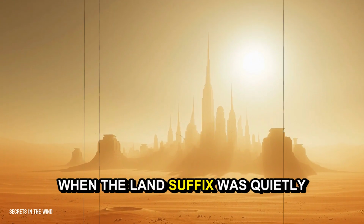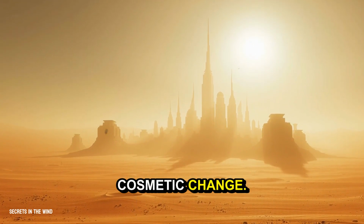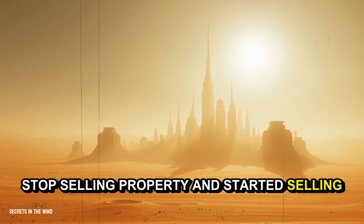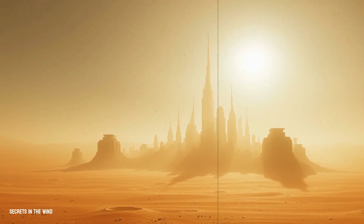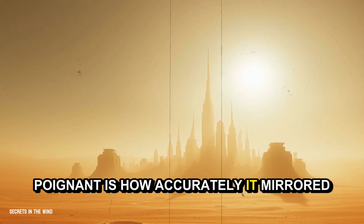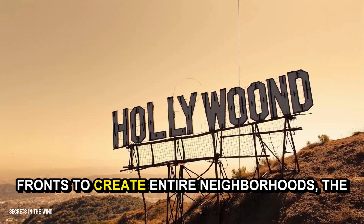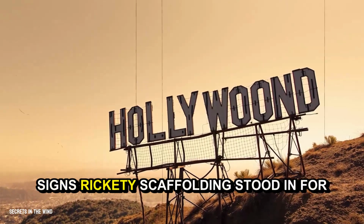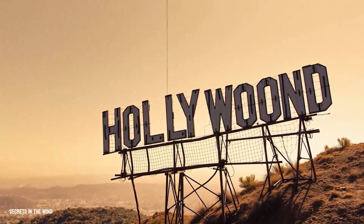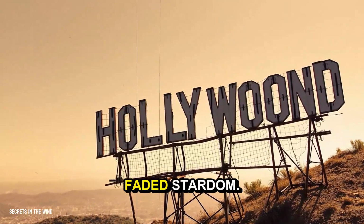When the "land" suffix was quietly dropped in 1949, it wasn't just a cosmetic change. It marked the moment Hollywood stopped selling property and started selling itself as a concept. What makes this architectural lie so poignant is how accurately it mirrored the town beneath it. Just as movie sets used false fronts to create entire neighborhoods, the sign's rickety scaffolding stood in for permanence it never truly had. By the 1970s, the letters had decayed into a fitting parody of faded stardom.